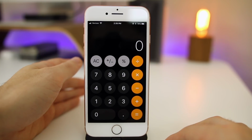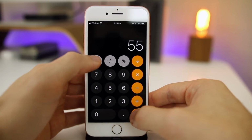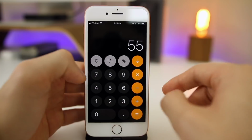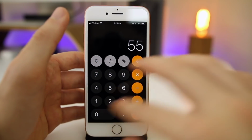Now one major bug that does still exist in iOS 11.1 that was actually fixed in 11.2 beta 1 is the calculator input lag. So basically if you go like 5 plus 5 plus 5, you're going to notice how it doesn't register that last 5 right there because you're pressing it so fast. So if we go again, 5 plus 5 plus 5, you can see that it doesn't register that last plus and it shows 55 instead. And this works with any numbers.